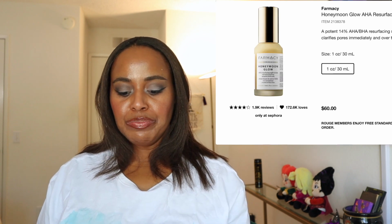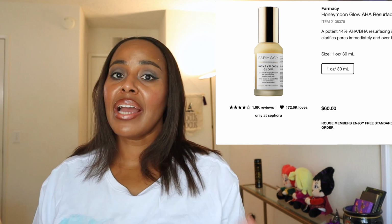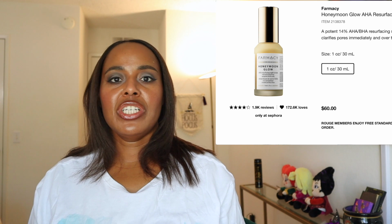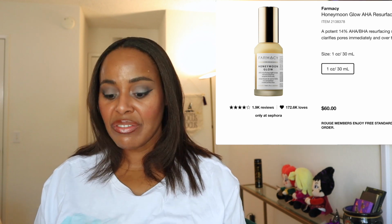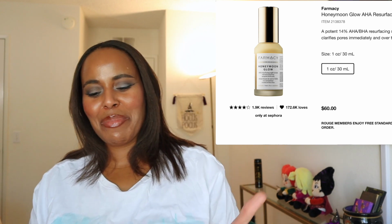Pharmacy Honeymoon Glow, my night serum. This is a product that I alternate between this and Drunk Elephant's night serum. So I tend to use Pharmacy's version, the Honeymoon Glow, once per year, and I have not used it once yet. So I like to just have that. I want to go back to my pharmacy.